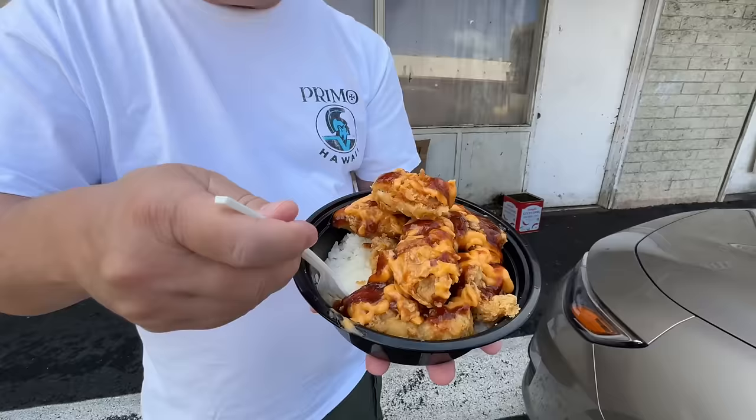There's the rice. I found it way at the bottom. Yeah, highly recommend this one. This is a good size bowl. It's definitely a shareable bowl. Get that chicken.